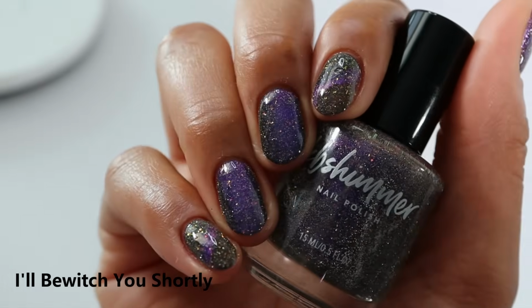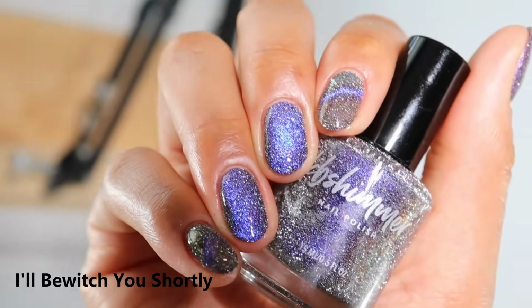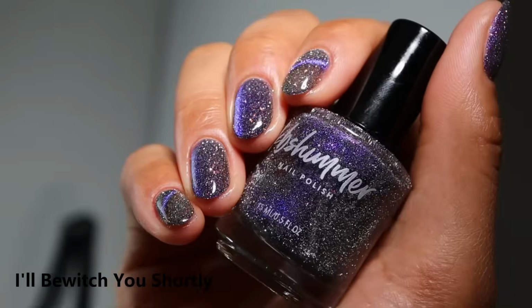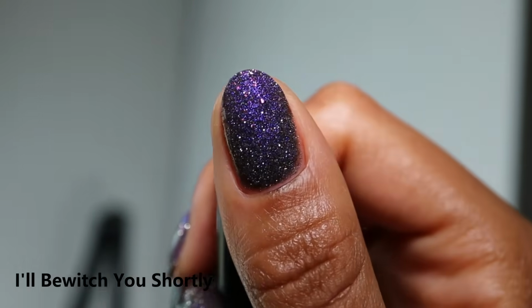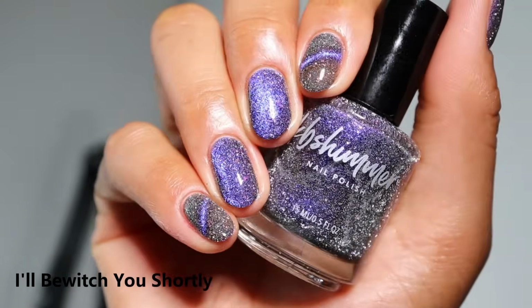Wow. I can't get this polish off my mind. It just has so many facets. It's so complex. It's so unique. It's so interesting. I love seeing the like blue and purple magnetic pigment shift against that black base. This is unmagnetized, by the way. Gorgeous that way as well.